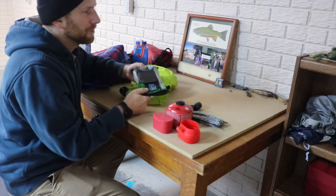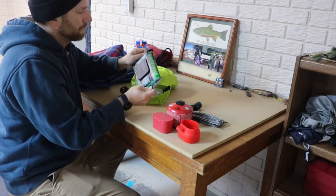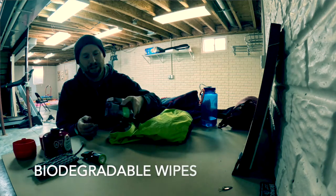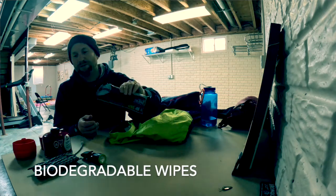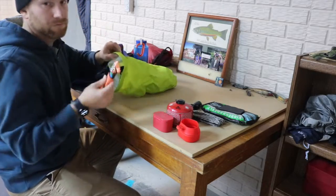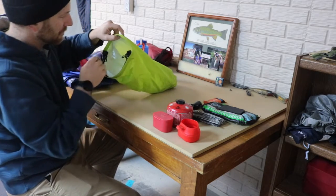Something that most people don't bring, but I do. Wipes. Biodegradable wipes, super important, especially if you're bringing kids out or you have to go to the bathroom, whatever, wash your hands. A snack, comes in handy.